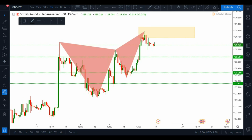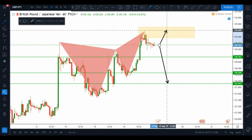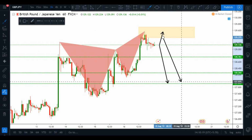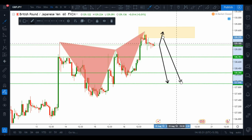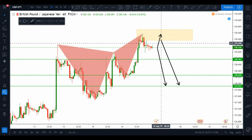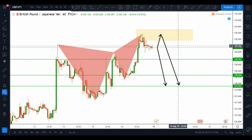So what we can expect out of this pair this week is a movement to the downside until this point in the market, this 127.929 point in the market, or if this market moves up, it can happen like this, and it would reverse and reach this point. Okay, first let me show you something here.